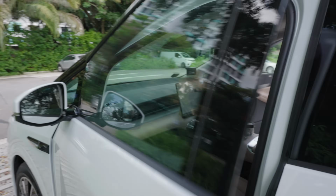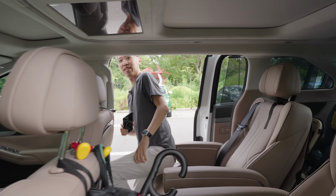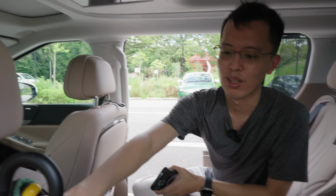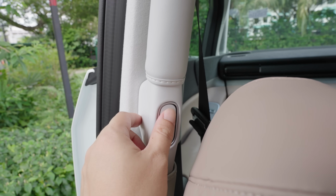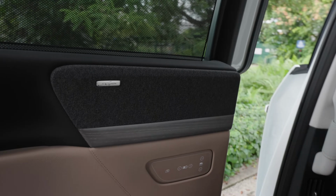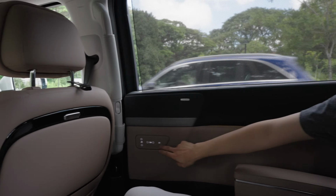And as we head out, wow, it even tells us that the mobile phone's been left in the vehicle. And you can see George and I are greeted by a lot more space. As I come in here, how do I close the door? Just press this button here. Yes, I press this button and the doors close.